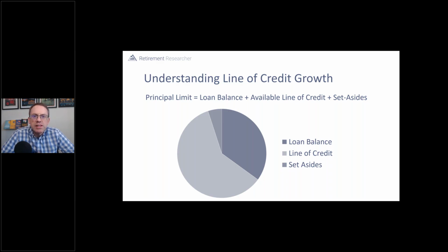Now, the effective rate will tell you how the principal limit grows. And that pie is all going to grow. If I'm not changing the composition, if I'm not taking from the line of credit, or I'm not making a voluntary repayment back into the line of credit, the composition of the pie stays the same. If half of the principal limit is loan balance, half is line of credit, each of those halves grows at the same variable interest rate. The whole principal limit is growing at that same variable interest rate.